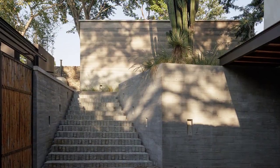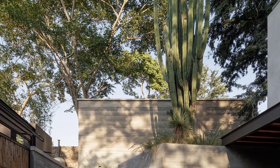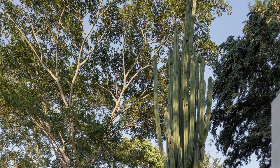Guests park underneath an overhanging volume, then climb a flight of stone stairs to the main level of the house.